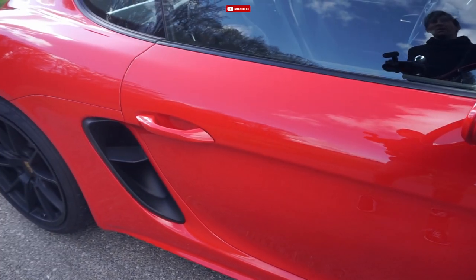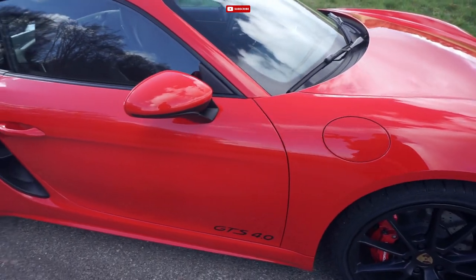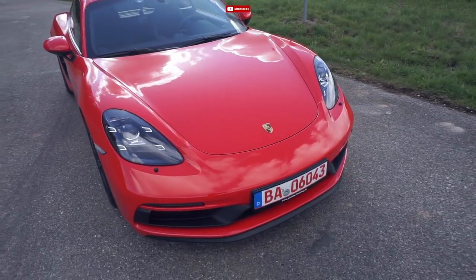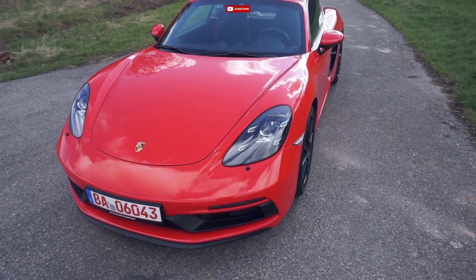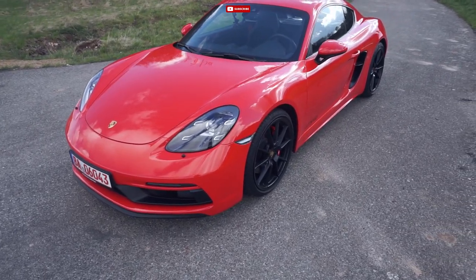So all in all, it's a very nice design. It's very clean. It's very timeless. You can't say anything wrong about it. It's not that I don't like a detail or it looks ugly or something. It's very nicely designed. Okay, it's a Porsche. Porsche has a very big team of designers.